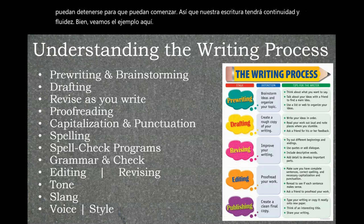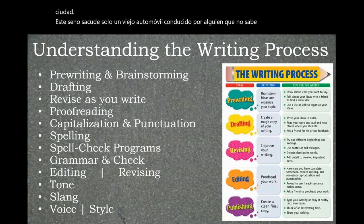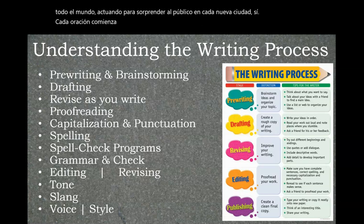The Russian ballet travels all over the world, performing to amaze audiences in each new city. This sentence jerks along like an old car driven by someone who does not know how to use the brakes. Here's the edited example. Edited means we changed it. The Russian ballet travels all over the world performing to amaze audiences in each new city. Oh, yes. Every sentence begins with a capital letter.